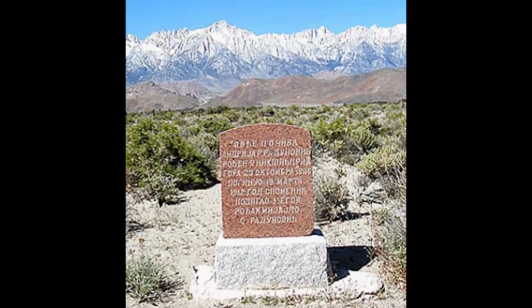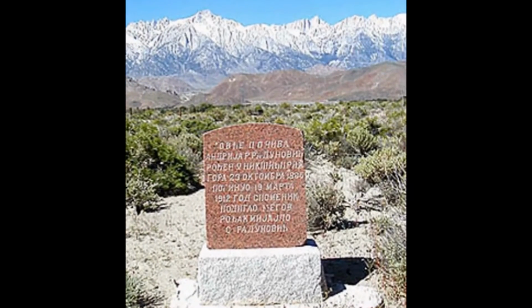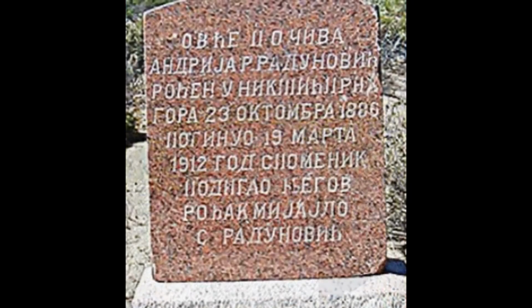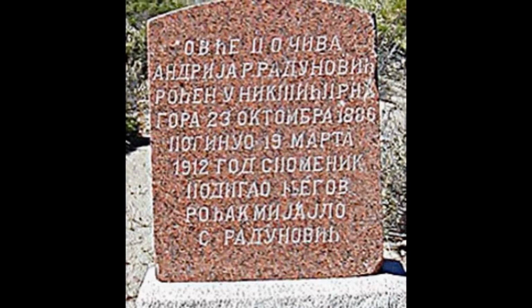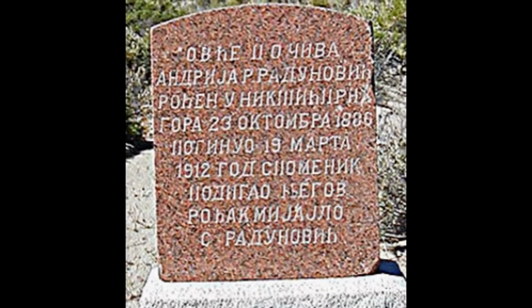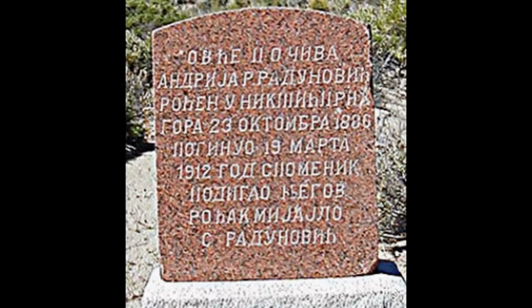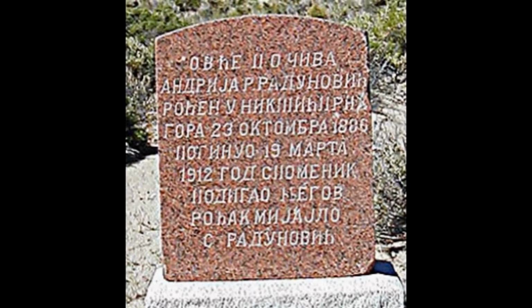There is one marker written in Serbian and translated states, "Here laying in peace, Andrea R. Radunovic, born in Nikšić, Montenegro, 23 October 1886, died 19 March 1912."